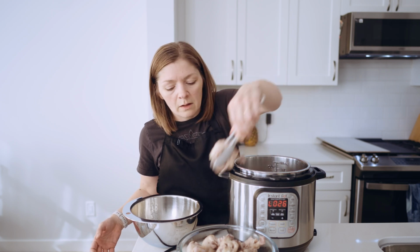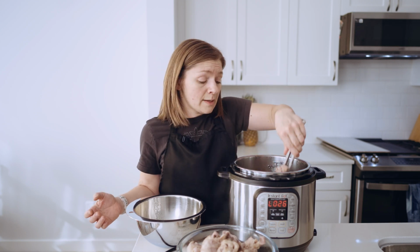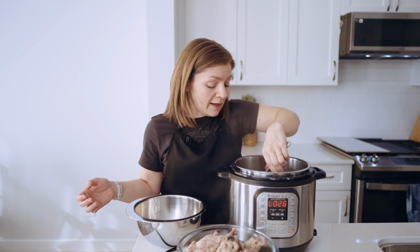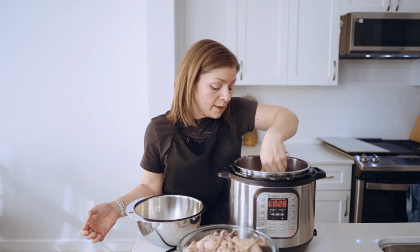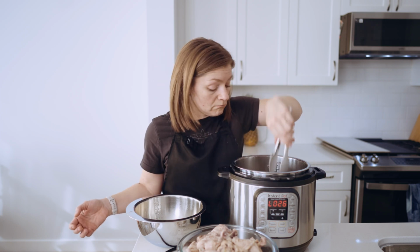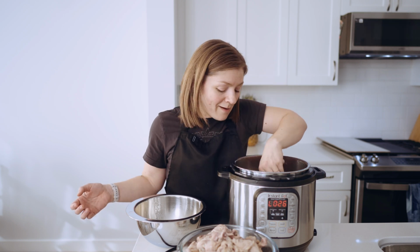So I'm planning to use this chicken for things like quesadillas, pasta, salad. I'll portion it out and have it in the freezer so that it's easy to grab and go for meals when I need it. And then I'm gonna use this stock to make some soup. And yeah, it only takes a short amount of time to get it all cooked and not a lot of money.